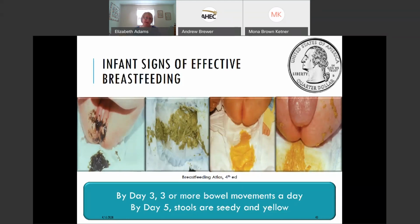You may go, why do you have that quarter up in the corner of your slide? This is to remind us that the stool should be the size of a quarter or a little bit larger. Some parents will tell you, yeah, my baby has a poopy every time they eat. But upon deeper questioning, it looks like just a little bit of mustard spread in the bottom of the diaper. So it needs to be the size of a quarter or larger, and they should be having 3 or more bowel movements a day.